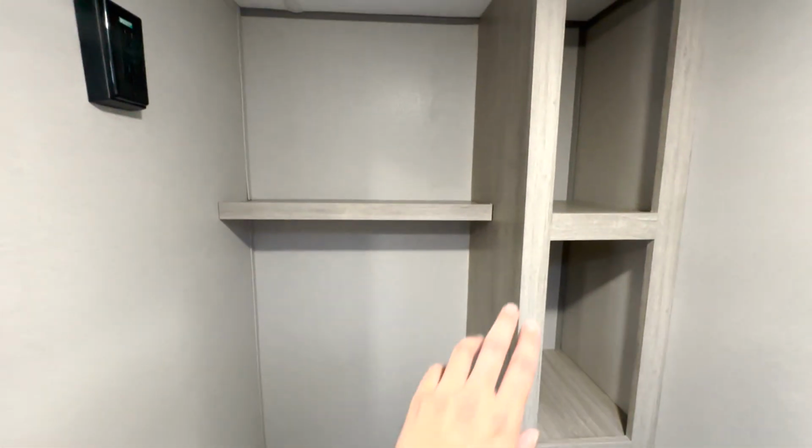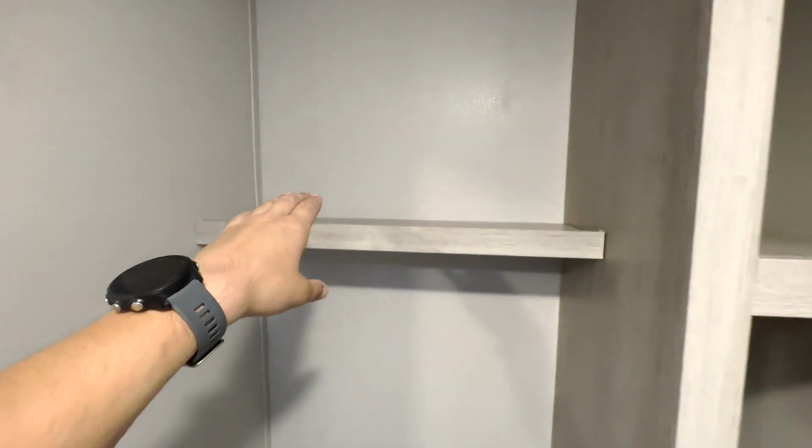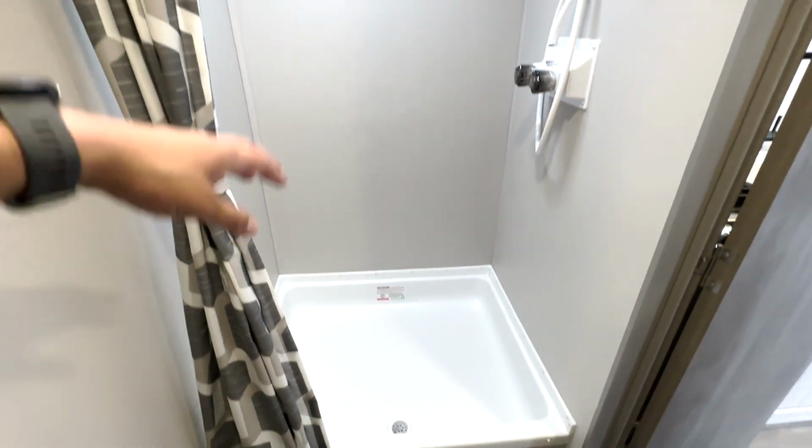So really great storage right here. And then a little shelf up here. A mirror. I'm roasting. Very good size shower. Like, this is huge.